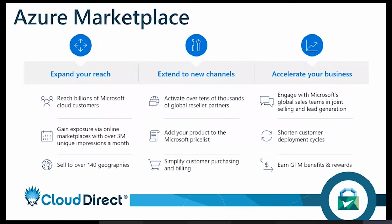So moving on to the Azure Marketplace. For those not aware, the Marketplace is a central area where you can essentially offer technology solutions, not only from a selling perspective, but also, as a buyer, purchase pre-packaged technology solutions. So in terms of the ISV opportunity, you can expand your reach. You can reach billions of Microsoft Cloud customers within that marketplace.